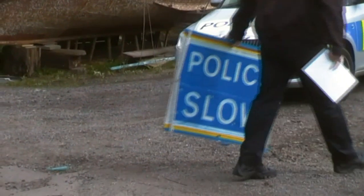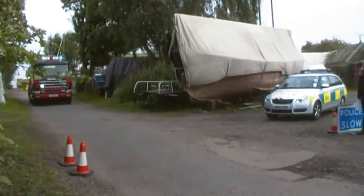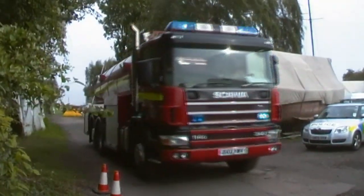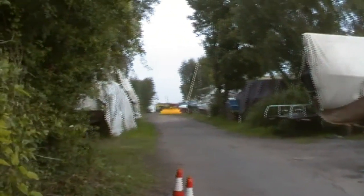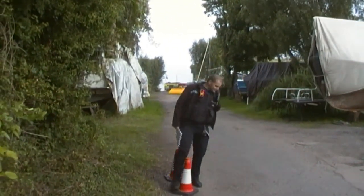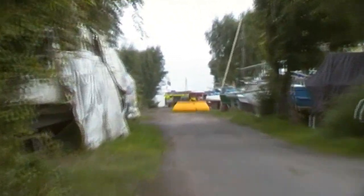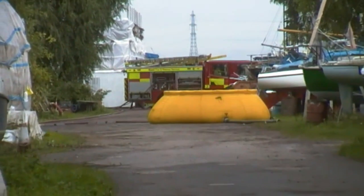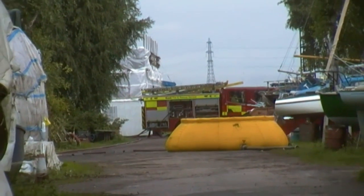So I basically got in the car and drove down there. There's a police cordon on all entrances, and the first thing I saw was this fire engine coming out. Actually, it's going to get some more water from a nearby hydrant. I spoke to the police officer, and he definitely wouldn't let me in, but did say that he believed that my boat hadn't been damaged. Serenity is just past that yellow container, by the way. That's where the water is, and the pumping. Serenity is just behind where that fire engine is.